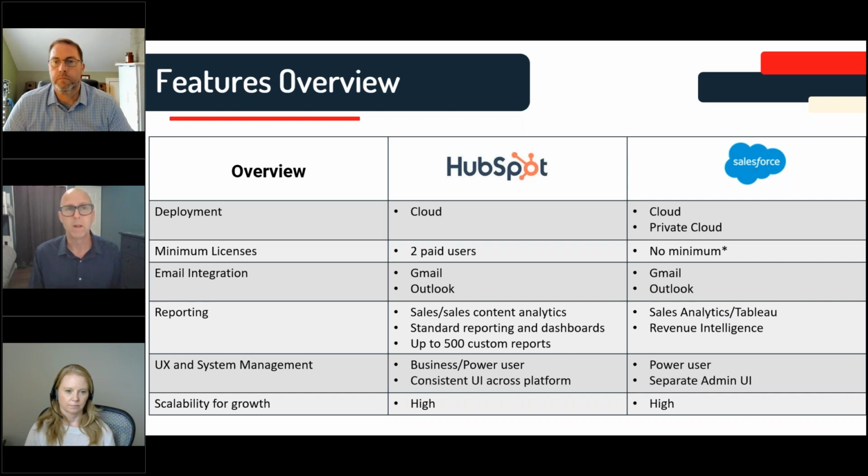Additionally, HubSpot will allow you to scale the organization. While most organizations that have HubSpot are under, I would say, 2,000 employees, I do have a number of customers that are above that number that can easily run their business on HubSpot. So with that, Garrett, please take it over and tell us a little bit about Salesforce.